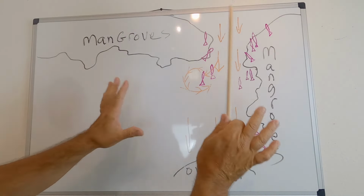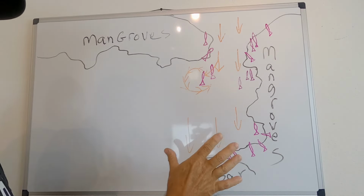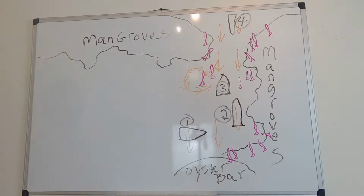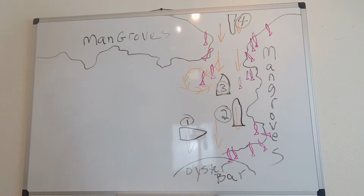Now I want to talk about the positioning of my kayak and how I did some of my casting as I was fishing this area. All right, guys, I want to call your attention to my beautiful kayaks, 1, 2, 3, and 4. When I came into this area, I came from this direction. I started fishing right here. I started fishing this cove, okay? I always fish the coves and the points.